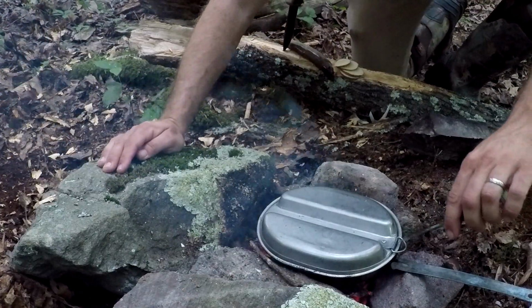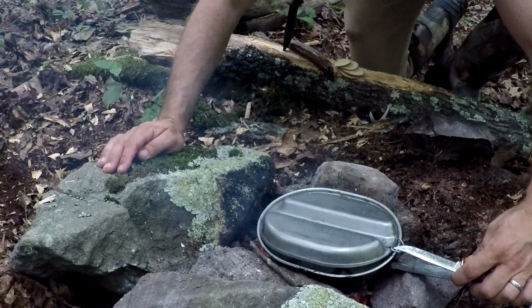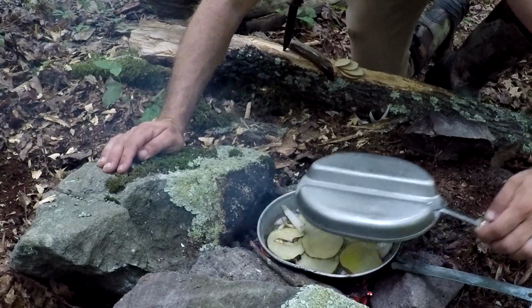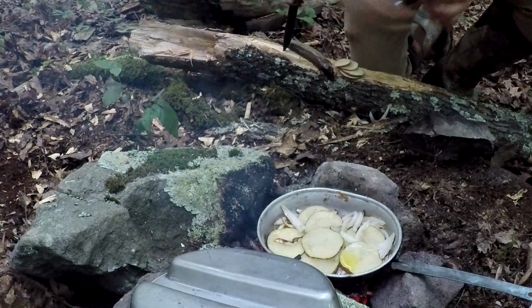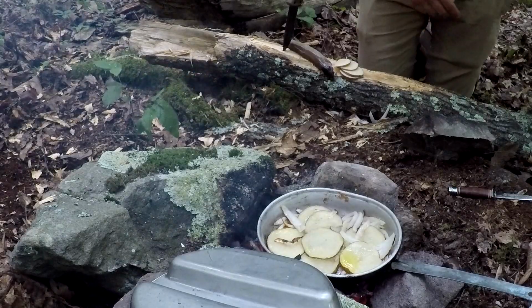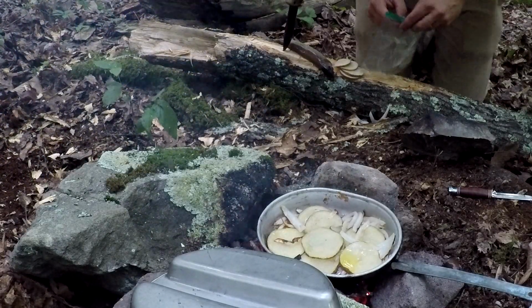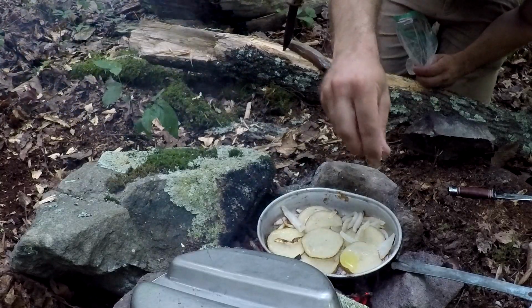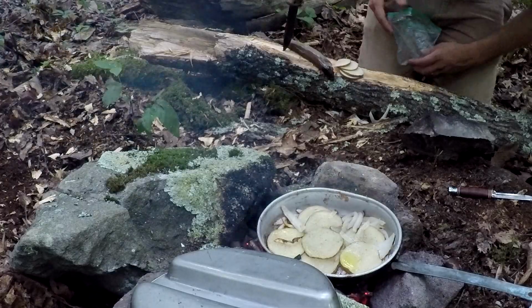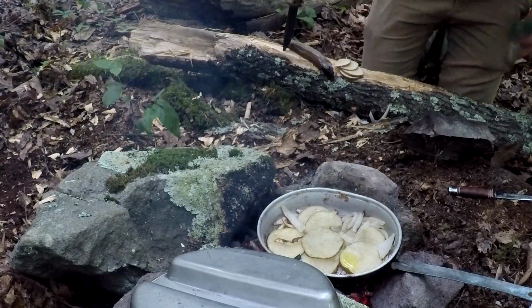Okay. We're going to stir these potatoes and onions a little bit. I think they're getting to be just about done there. Also have just a little salt and pepper I want to throw on those, of course. Not a lot, just a little bit. Obviously I came prepared.